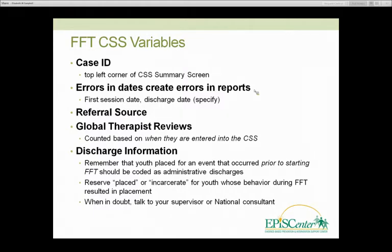And discharge information: there is data from the CSS about discharge that very significantly and directly impacts your discharge outcomes in Inspire. One, just make sure to remember that if a youth is placed for an event that occurred before they started FFT, that is an administrative discharge.